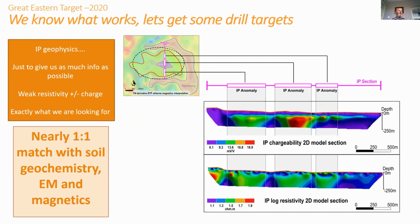And then before we decided to drill, we thought we better go and run some IP lines because you just never quite know what you might see. So we ran an IP line north-south right across the guts of this target, and we get nearly a one-to-one match with the soil geochemistry to EM and the magnetics. You can see in the middle here, there's a chargeability anomaly with a weak resistivity. This is exactly the sort of stuff that we're interested in and what we see up at Mount Brady, and also what we saw at the Triumph project as well in these types of systems.